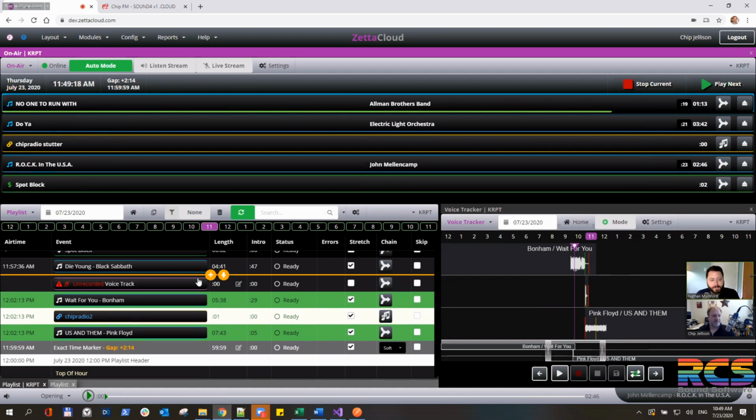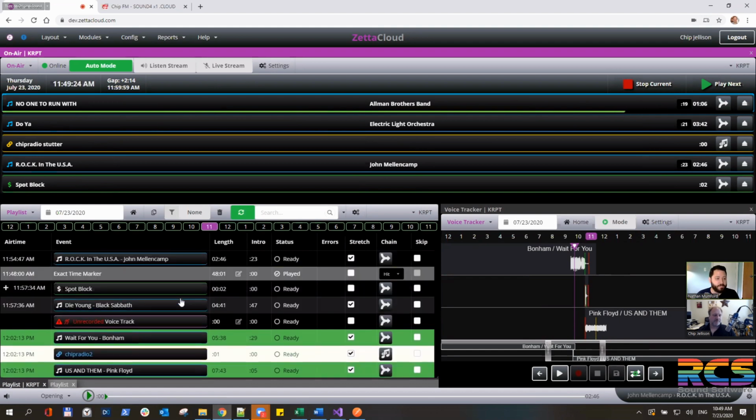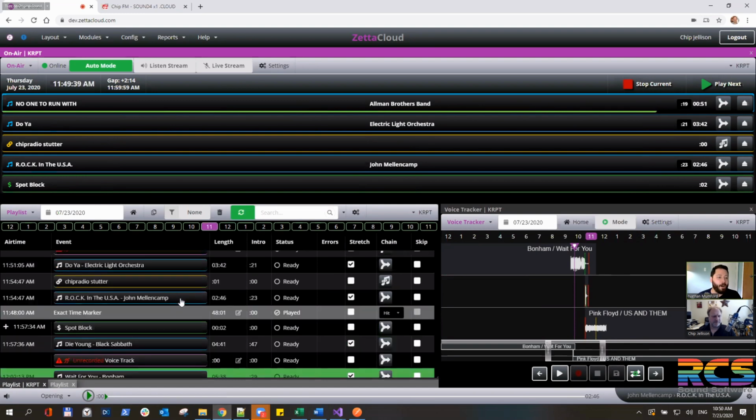So if we do have somebody who's remote and they want to voice track multiple stations, they could. If they want to have somebody who we control it from one studio. Now, of course, right now in Zeta, we can have one studio pivot across the country and run Zeta. But again, the beauty about Zeta Cloud is that we're not restricting where we are.